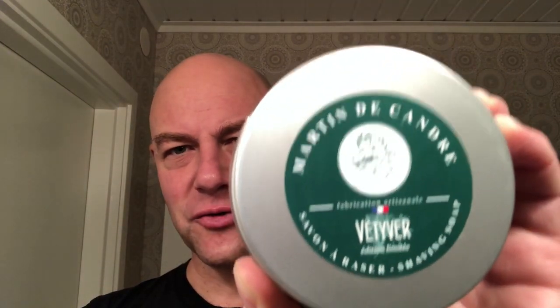The soap has to be something really good, so I've got quite a bit to choose from, but we're going with Martin de Candre because it's French. That's not why, I just thought about that, but it's one of the best soaps. This is Vetyver. I've shaved quite a few times with it. Not a dent, or a small one anyway. It's a very slow consuming soap, if you will.